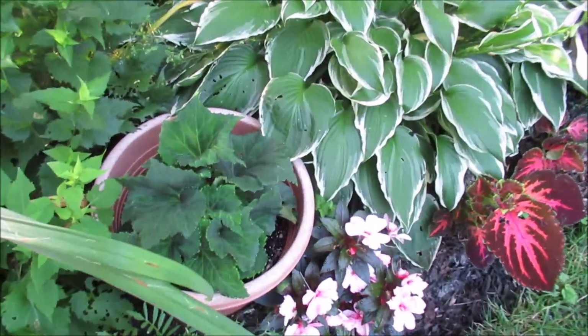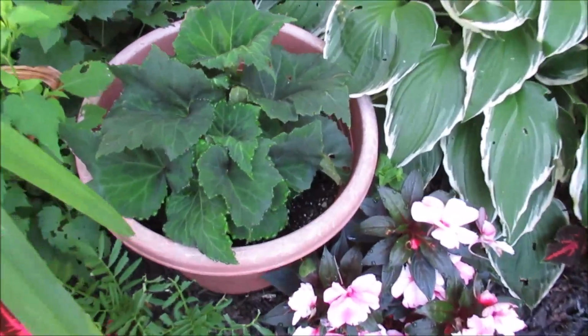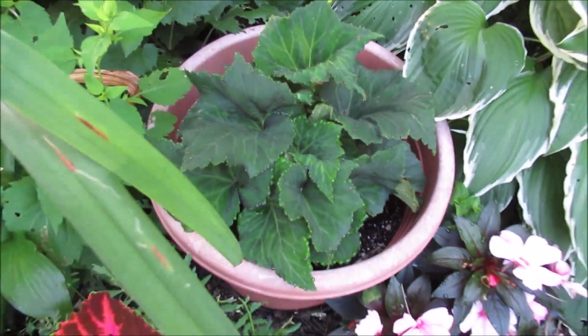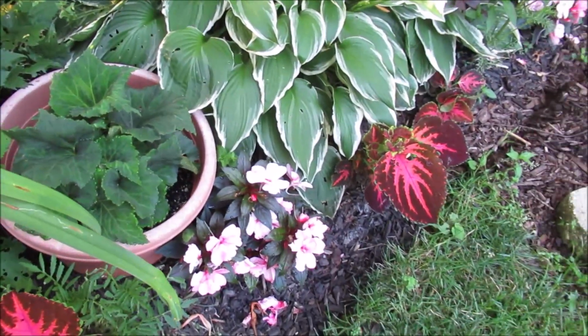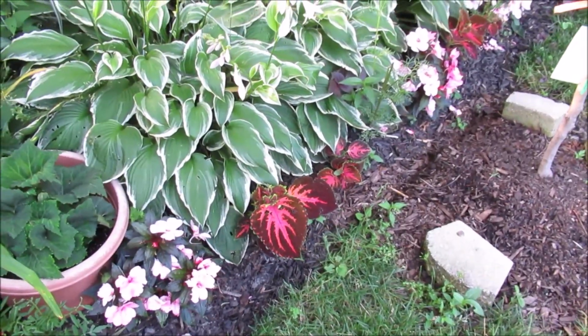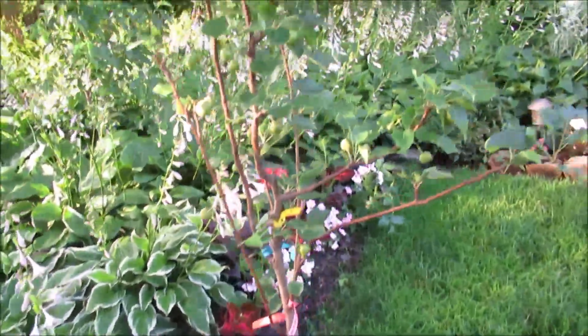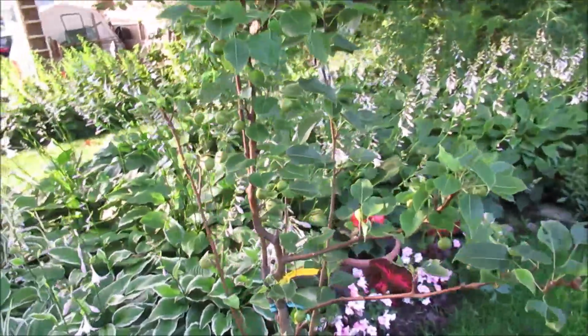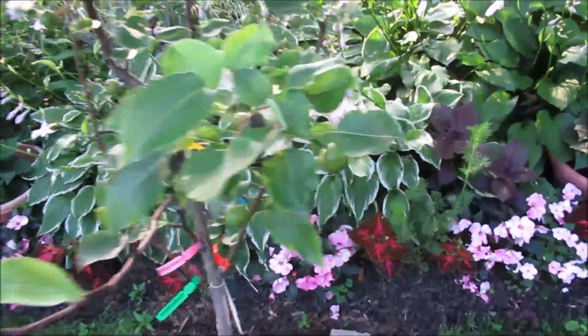This is a begonia, tuberous begonia. It has not flowered yet, but it looks very healthy. I think that it needs a little bit more sun, so I might trade it out for one of the other pots or switch pots. Because this one, and there's my pear tree. Doesn't that look healthy and nice? Yeah, looking good.